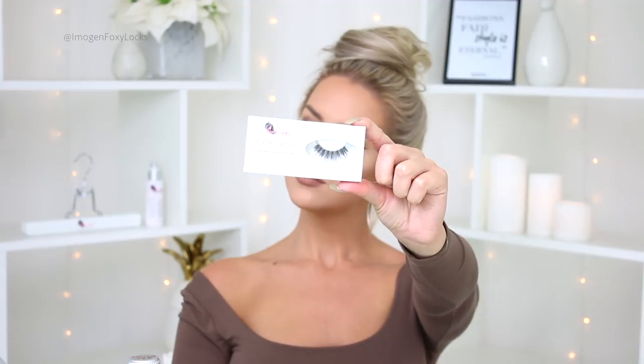Now onto lashes, and I'm using the Foxy Locks lashes, and this is in Style Pretty. So I'm just going to cut these to size, add the glue, and then stick these on.